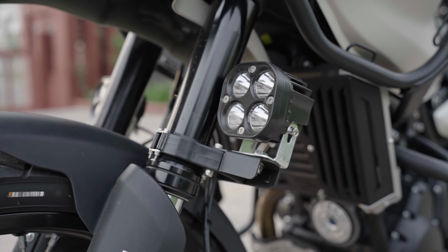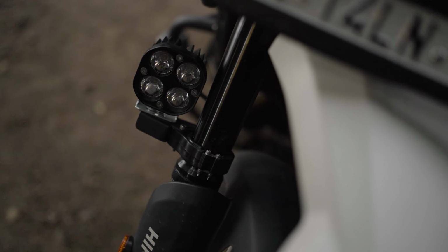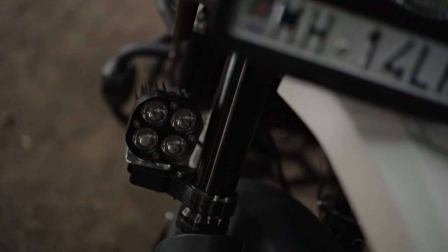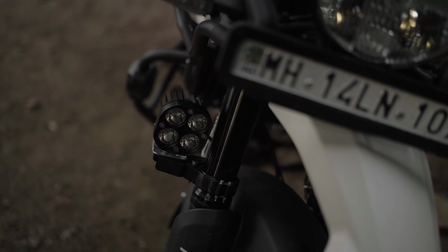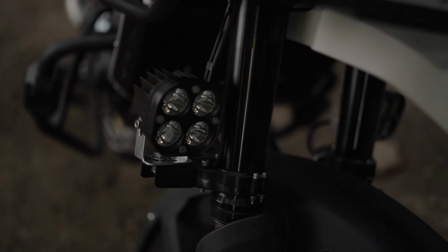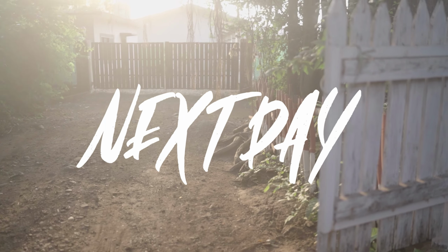Yes, there is nylon used here, which they also use in their sliders, and they've used a metal frame for it. So imagine they use two materials, and the reason is very simple. This can even handle vibrations. Also, it will not scratch your forks, and this is very strong.